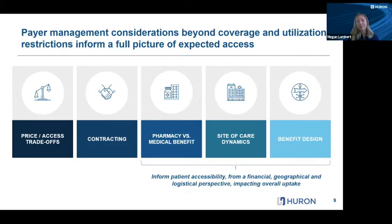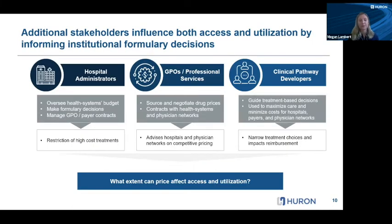So beyond payers, I mentioned that there are other stakeholders that can impact the access, and I'll pass it over to Feliz to walk us through those stakeholders.